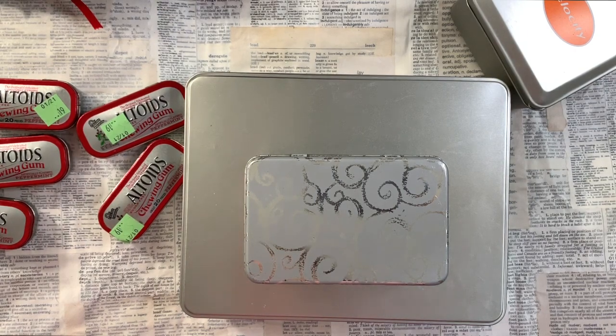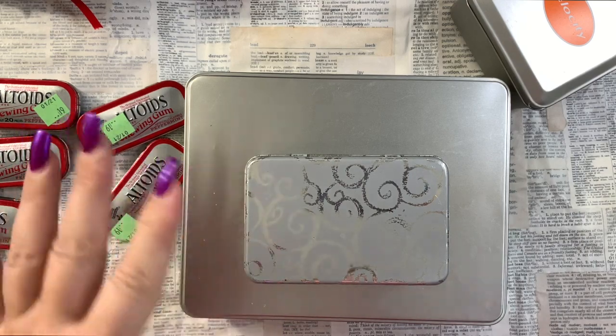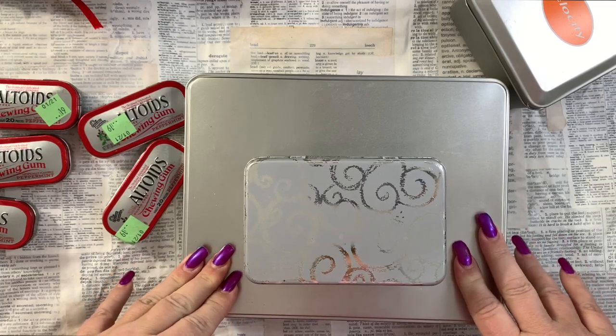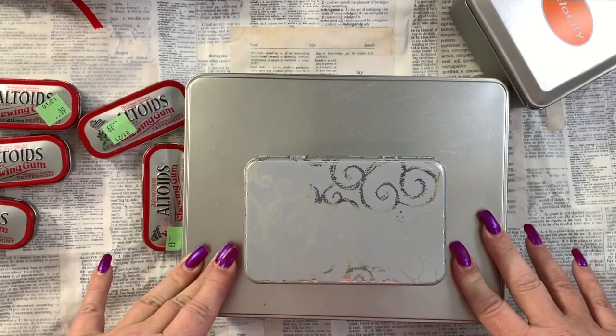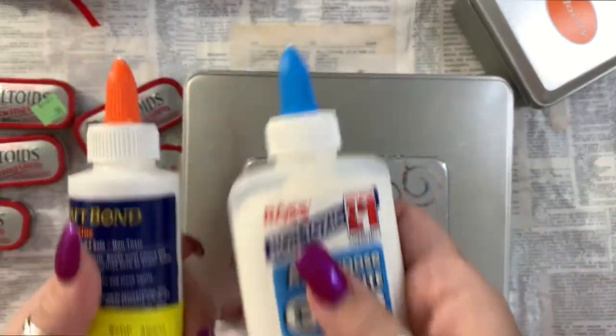That is my haul for you. I think that's a fantastic haul. I'm so excited about all of it. There's just not one thing in here that I just went, probably shouldn't have bought that. Nope. I'm happy that I have it all. I'm going to take my cheap glue and I'm going to go make some Mod Podge so that that's ready when I am.